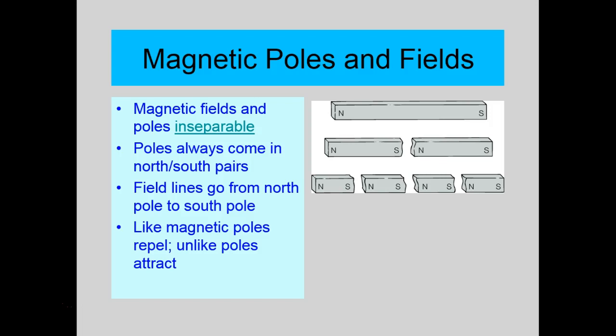But if you tried to break that in two to isolate the north and isolate the south, immediately you make a new north, south here and a new north there. If you sprinkle iron filings on them there, here, and here. Right in the middle where there weren't any, there's where they're on. Break them again, you've made another south, another north, another north, another south. You just keep doing that.